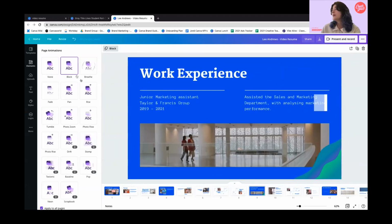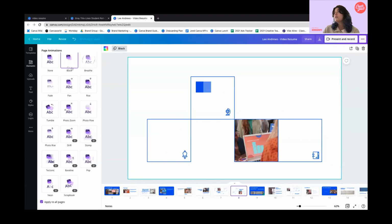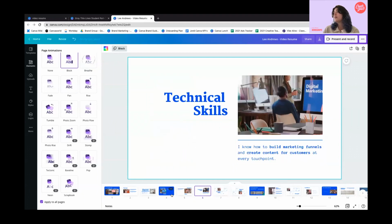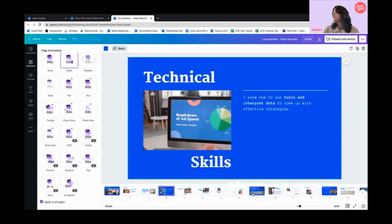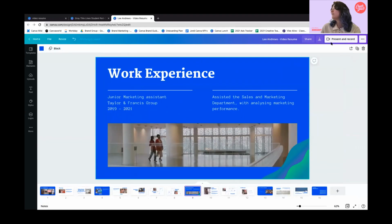So click on it to select it, and then, oh, excellent, it was already selected, but there's apply to all pages down the bottom here. If you tick this, you'll notice it's now on every single page, which is really useful. So now the next step: you've got everything in, you've got your script, all your information, all your branding, everything's animated, and you're like, it is ready. Now's the time to start recording.